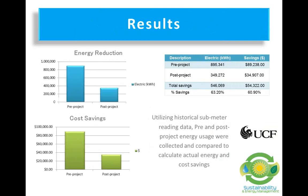And so here's the final results. To determine energy and cost savings, we used historical sub-meter readings from pre and post project energy use and made this whole comparison. Here you'll see our energy reduction as well as our cost savings.